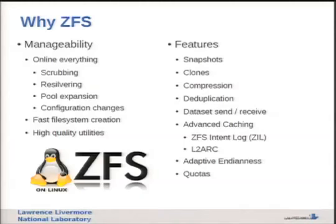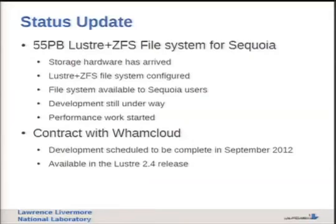Advanced caching in the form of an intent log or a read cache device, and then adaptive endianness and quotas are worth mentioning. But anyway, we get all of that in ZFS today on Linux. All of this is actually implemented today and has been in use for quite some time, at least through the POSIX layer for ZFS, if not through Lustre.